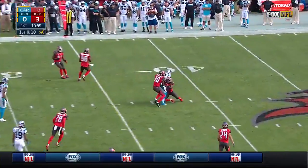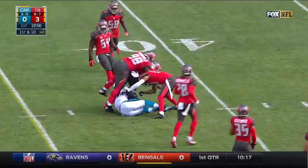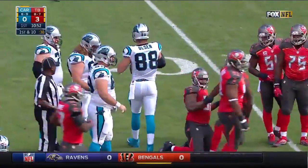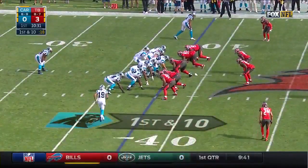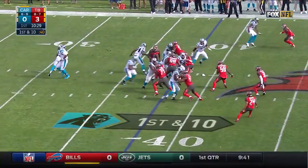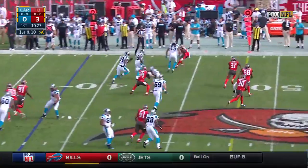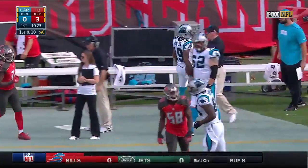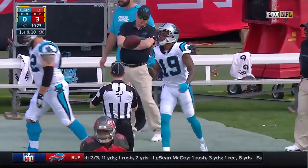He'll come out throwing, and a bullet on a first down to his favorite target again this season, the 4-time Pro Bowl tight end Greg Olsen. He needs to evolve. This is Ted Ginn Jr. Tremendous speed, and he crosses midfield. That's another big pickup on first down.